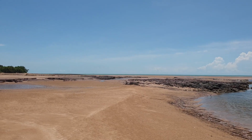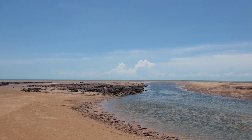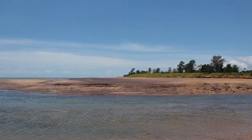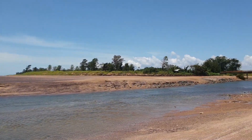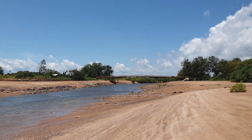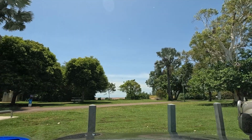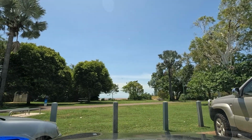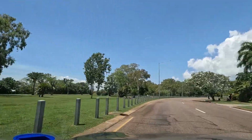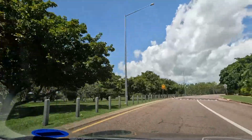So when the tide comes in a little bit later this afternoon, you'll see quite a few people down here fishing and just hanging out, walking the dogs. So that's your little bridge there. Alright, so what we're going to do is jump in the car and we will zoom around to the Casuarina Beach, which is where the DRIPSTONE cliffs are.